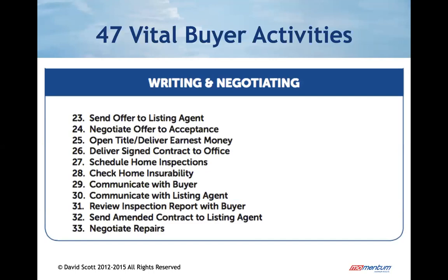The next step would be writing and negotiating offers. Send an offer to the listing agent, negotiate acceptance, get their earnest money deposit, do everything, deliver the signed contract to the office, which would be via Dotloop again. Schedule home inspections, have the buyer work on their homeowner's insurance. Keep open communication with the listing agent throughout this process.